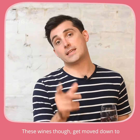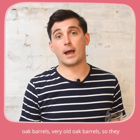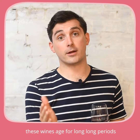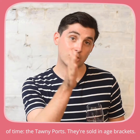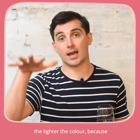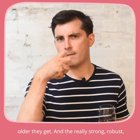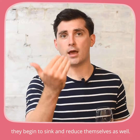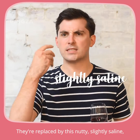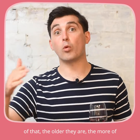It's very traditional. These wines, though, get moved down to Vila Nova de Gaia, which is where all the shippers have their lodges, and then in huge oaked barrels, very old oak barrels, so they don't give much flavour or texture to the wines, these wines age for long, long periods of time, the tawny ports. They're sold in age brackets, so you can buy them at 10 years, 20-year-old, 30-year-old, 40-year-old. The older they get, the lighter colour, because the colour in the wine literally falls out of it the older they get, and the really strong, robust, ripe fruit flavours that were there originally, they begin to sink and reduce themselves as well. They're replaced by this nutty, slightly saline, salty, elegant character. So if you like the idea of that, the older they are, the more of that character they have.